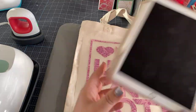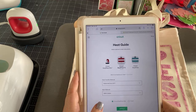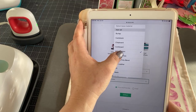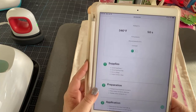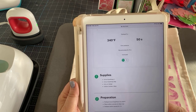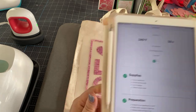my tote. So let's go back to the heat guide, and we're going to change it. We're going to still use the EasyPress 2. We're going to use patterned iron-on, but we're going to choose cotton canvas, and it's 340, but I need to do it for 50 seconds. So I'm going to show you how to change the time on your machine.